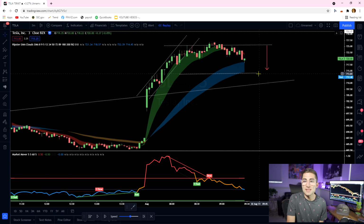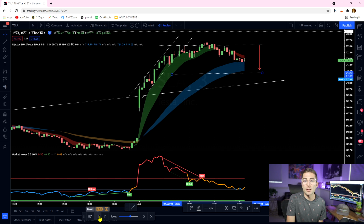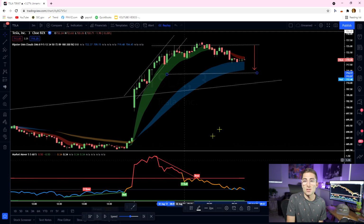So there's 720. At the low, we hit 718. We're getting close to the 10-pointer. So again, we're looking at that blue EMA cloud bottom as an entry point. So here we are, too many inside candles, too sideways. We're probably going to pop higher. You can see this market mover is coming down while price action is flat.